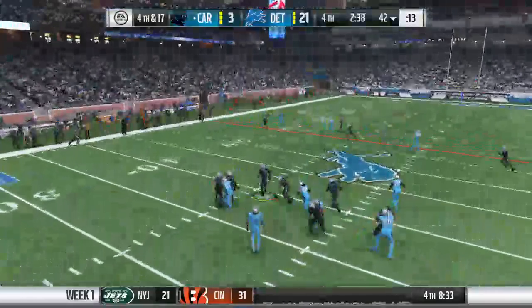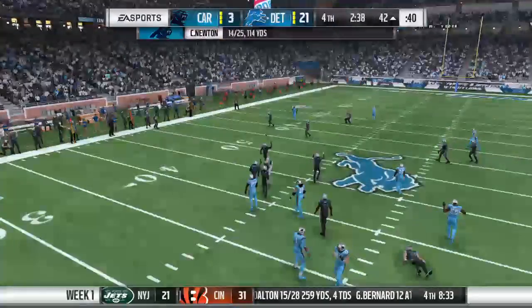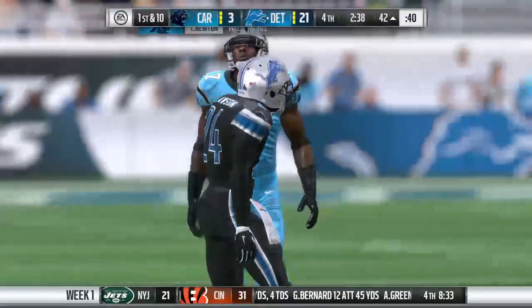Desperation time. Newton, 4th down. And the Panthers turned away on 4th down.